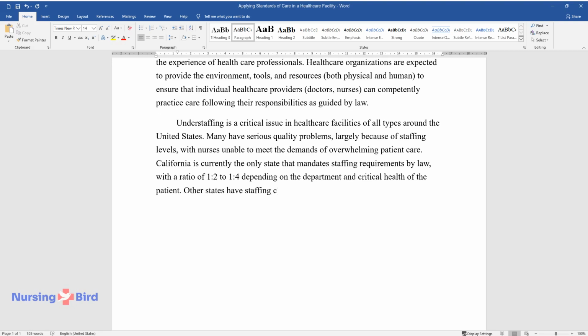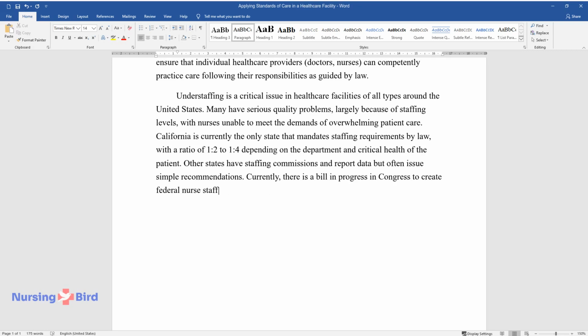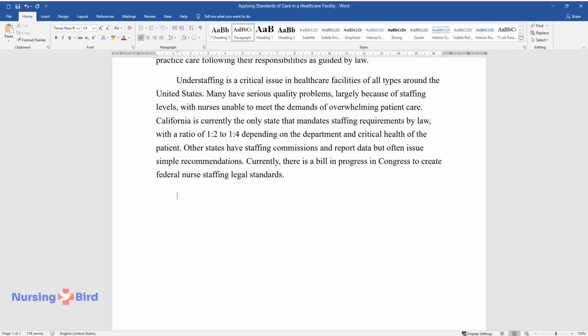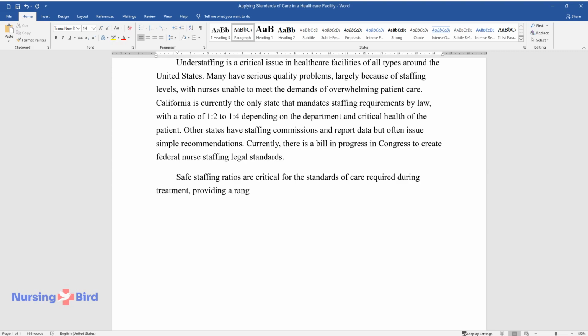Other states have staffing commissions and report data but often issue simple recommendations. Currently, there is a bill in progress in Congress to create federal nurse staffing legal standards. Safe staffing ratios are critical for the standards of care required during treatment, providing a range of benefits to both nurses and patients.